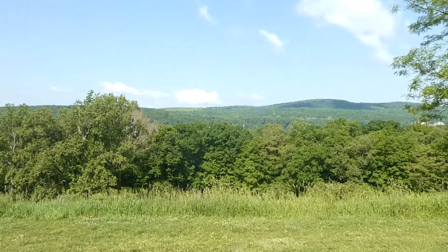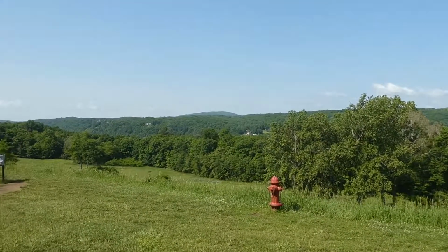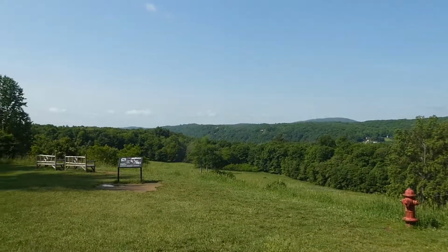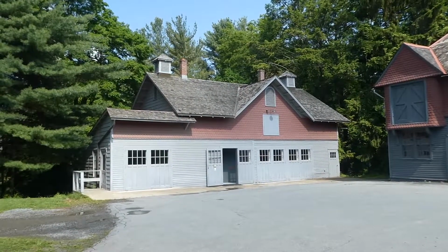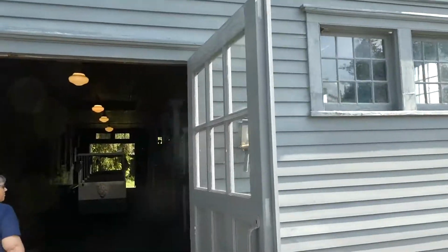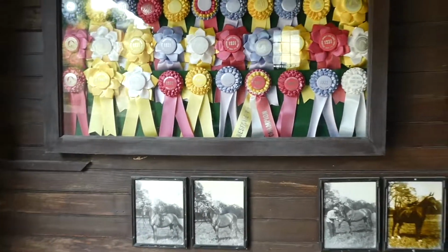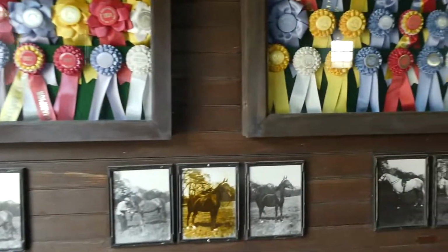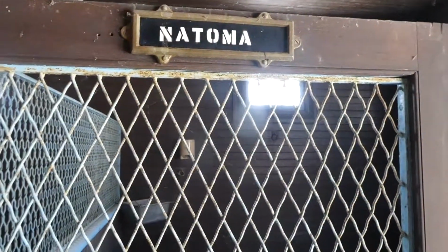Here was the view that they could see from the porch or from the benches out in the yard that they liked to sit at. That's a coach house. That's a stable. You can go in the stable and walk around. If you like horses, some of the ribbons they won at different horse shows. A little tram, it's not running today. There's the stables. Must have had a horse named Natoma.